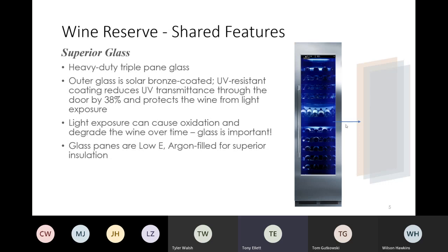The outer glass is a solar bronze coated. It's for UV resistance to keep the light that we don't want in the cabinet out of the cabinet. And it filters as much as 38% just on that exterior piece of glass with that bronze coating. Light exposure can cause oxidation in the wine, as we all know, but the other part that Wilson talked about, it will yellow labels and ruin the value of that wine if you ruin the label.